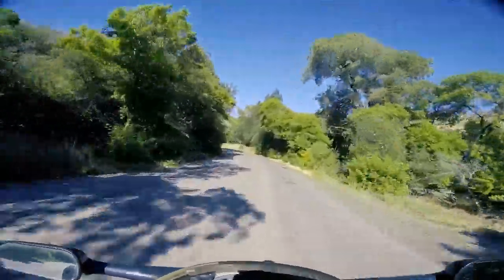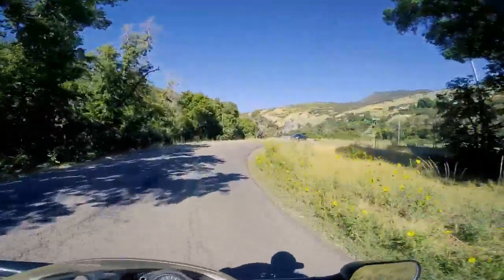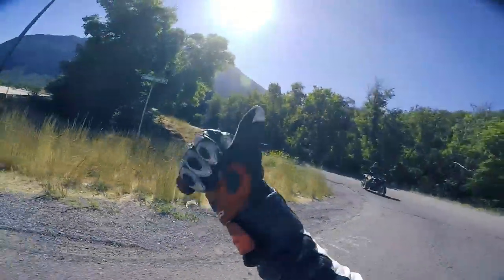I don't think this is a starter bike. I don't care how old it is. I don't think you should be starting on this thing, man. This thing has got a lot of power.